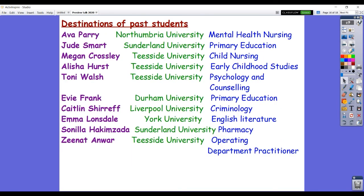Okay. I have lots of students. And I really missed my students this year, so hopefully we'll get to know each other very well, and I won't have to miss you. As you can see from the whiteboard, lots of students have done lots of different things. For example, Ava at the top at Northumbria, she went on to do mental health nursing. Lots and lots of my students go into mental health nursing. I've got quite a few this year who are waiting for their results in August to see if they can go on to mental health nursing.